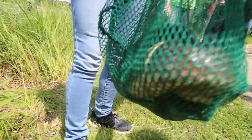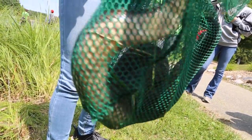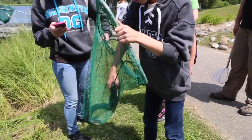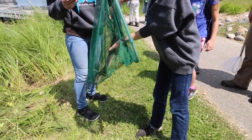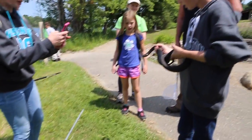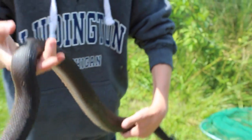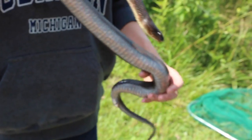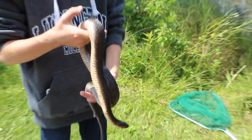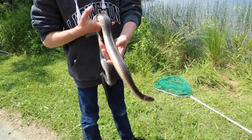This one is huge. That one's the size of his head. You want me to grab it? Okay, I'll grab it. Come here. Maybe it'll be nice and relaxed. Male or female? Looks like a female to me. Female, yeah. This one might be pregnant.